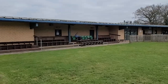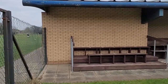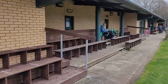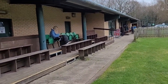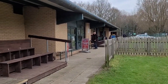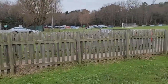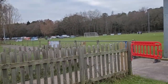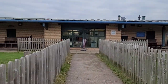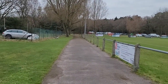So here's the seating area. So you kind of got this nice new looking brick pavilion, clubhouse, whatever you want to call it. And there's kind of brown benches all the way along, a few green fold-up seats where that young lady's sitting, and then you've got a tea bar here, and then the same at the far end there. I like this rickety fence here. This is where the teams come out through the middle of this, and that's the tea area in there. And then we're back to where we started.